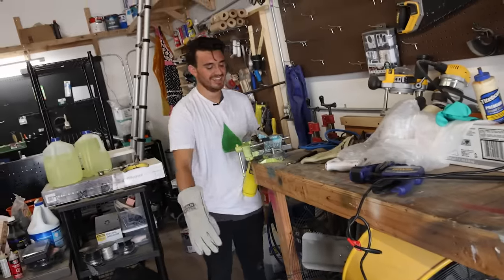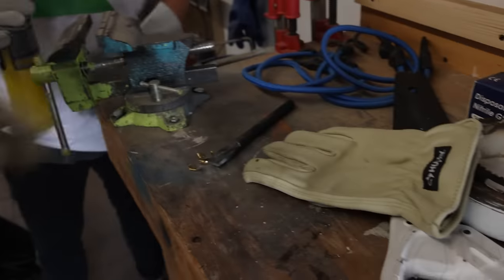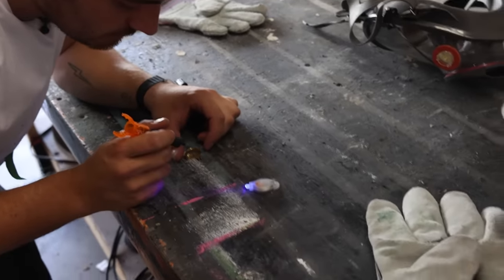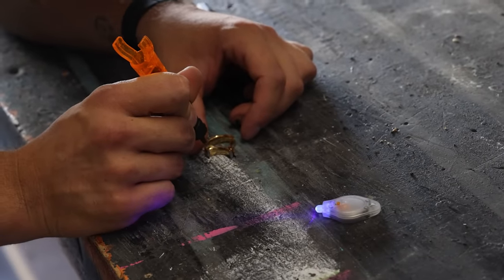Yeah. Nice, Woods. Now we just lost the other piece. We got instant glue. Yeah, instant glue, dude. Let's get some instant glue on this. Just a little bit. Yeah, man. Power through. I hope this sticks to whatever material.